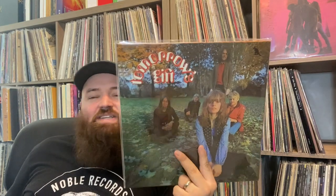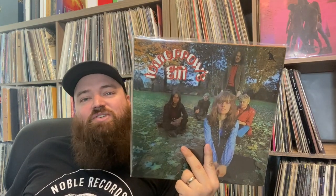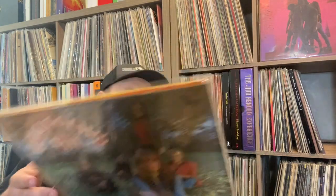But Tomorrow's Gift is a really good prog record, and like I said, it's a $1,000 record. But fantastic stuff. I listened to it a couple times in the shop yesterday. Definitely well worth checking out if you haven't heard of it.